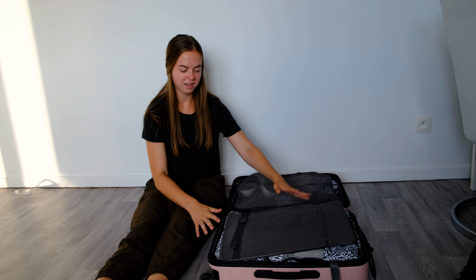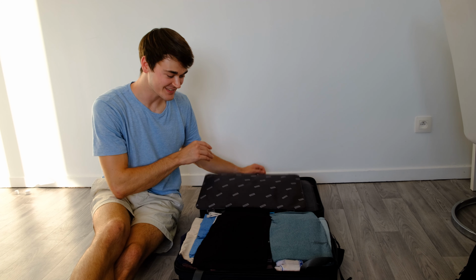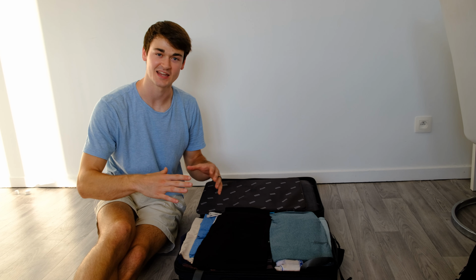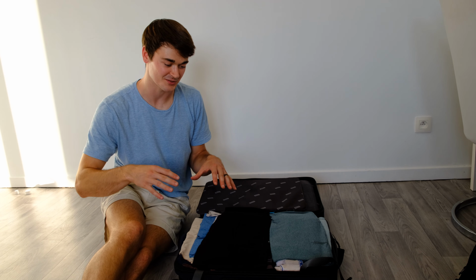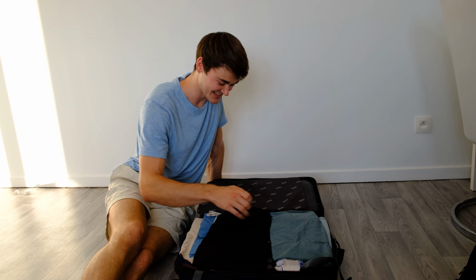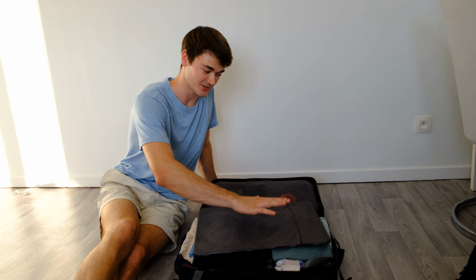Okay, so now we're gonna go through my Away suitcase. Like Elena said, I do not like packing cubes. I feel like I can't fit as much in there because when it's just folded together, I can fill all the crevices with socks and with underwear and stuff like that. So mine is a lot more unorganized than Elena's is, but I have all my clothes on one side, which is really nice, and I can just compress all the clothes down.